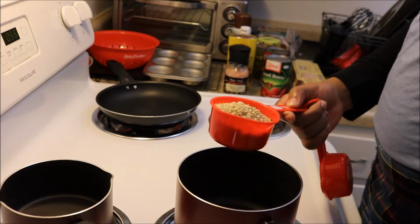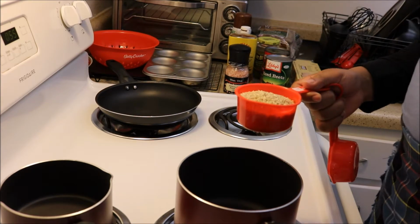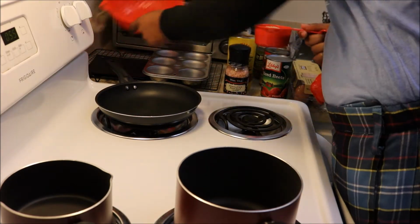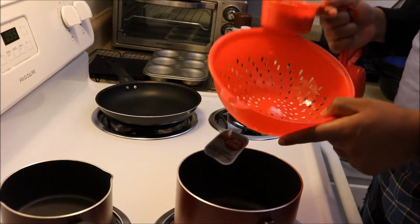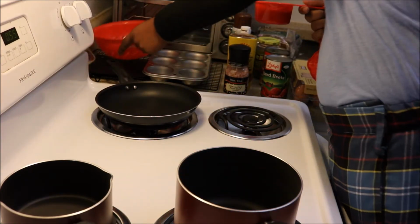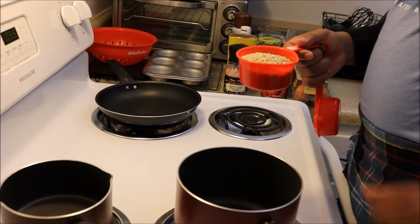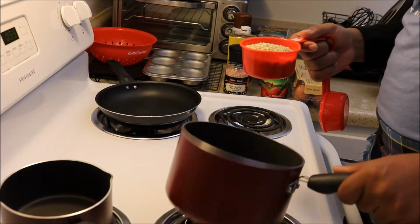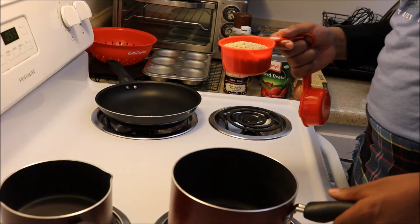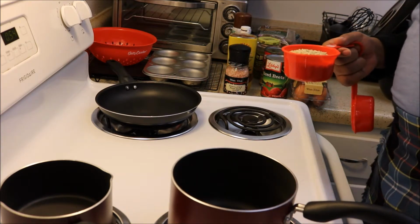Now with this rice, I'm going to be sure to rinse it off. So, what am I going to do with that? Can't use this colander because the rice will just fall right through. So, what option do I have? I'm just going to rinse it off utilizing this pot and a lid, like if I was camping. So, that's what we're going to do. Let's head over to the sink.